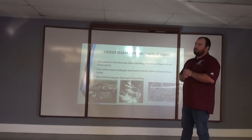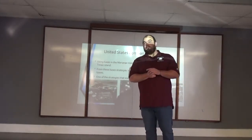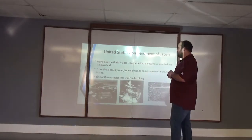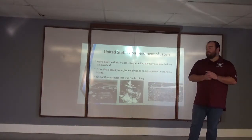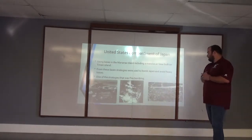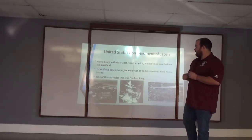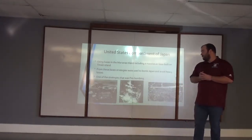One of the strategies that was used was firebombing in Japan. This was devastating, leaving over 1 million people homeless. In the city of Tokyo alone, it killed thousands. As you can see, it looks like all the wooden buildings were leveled. The only buildings that were standing were concrete or steel. And the middle picture right here is Tokyo on fire.